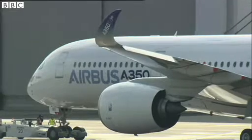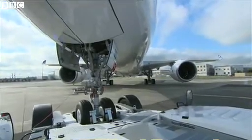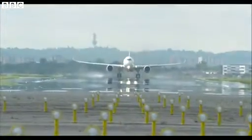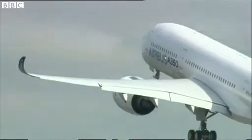A critical moment in a battle for the skies. This is Europe's bid to dominate the next generation of aircraft. Half metal, half carbon, a brand new design on its very first test.